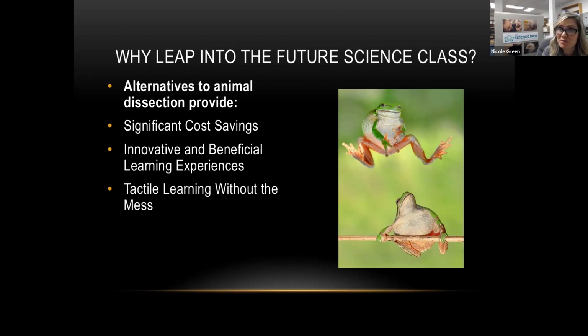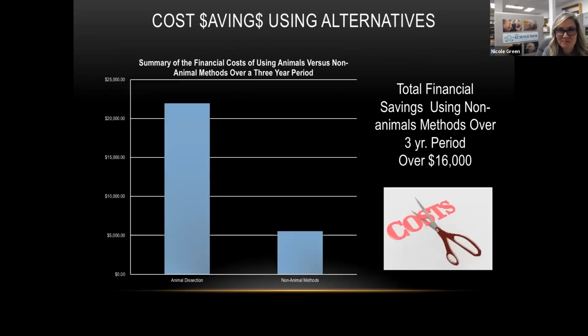So why should we be using them? Not just because there's support within the science education community, but because it can be a significant cost savings for teachers to be able to implement alternatives. It can provide innovative and beneficial learning experiences, as well as tactile learning without the mess, as well as 21st century learning. And of course, no animals are harmed with all of these benefits.